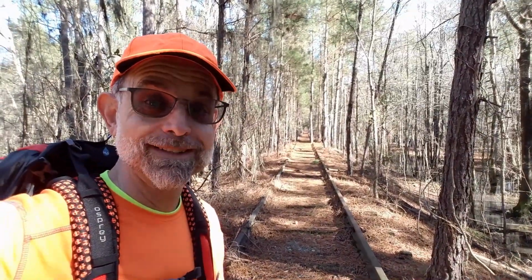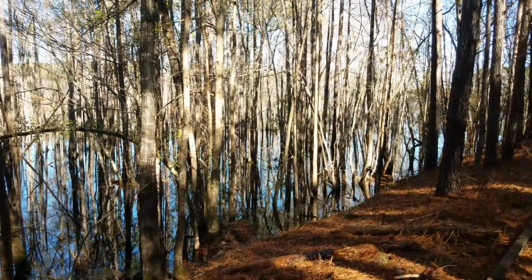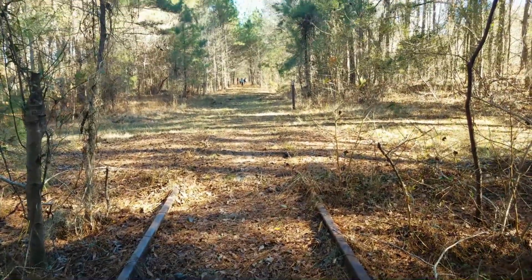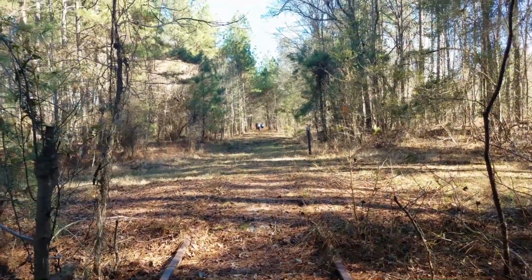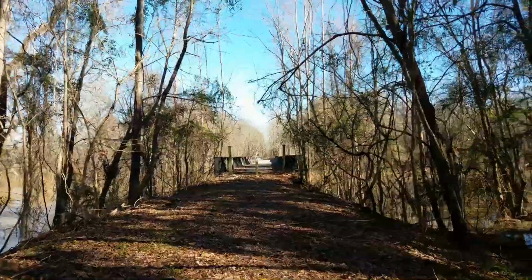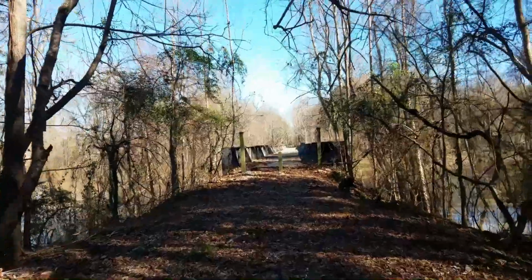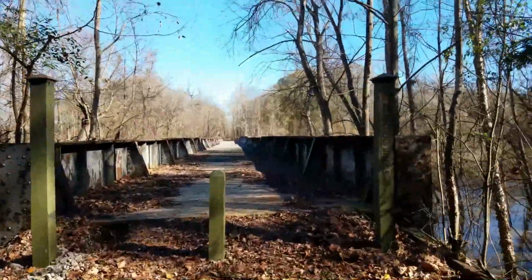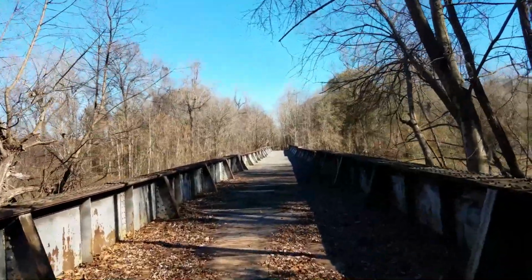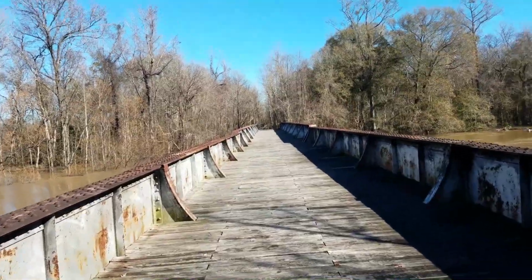This is really pretty cool. They have pulled up the rails from this point on, and I reckon that's a group of people right there. Well, 1 hour and 50 minutes from the trailhead, and I have made it to the Wateree River. Pretty wild, that group of people back there. There was somebody I met last weekend, the first hike at Sesquicentennial State Park. Wonder where I'll see her next.